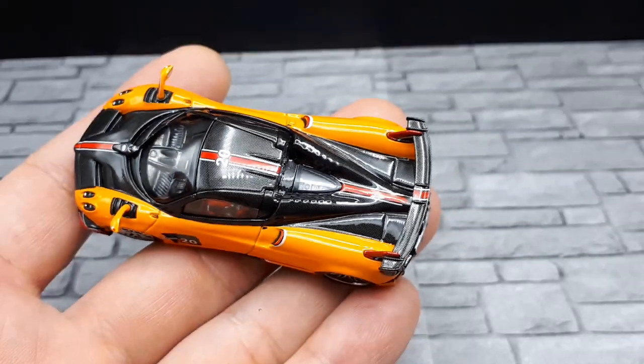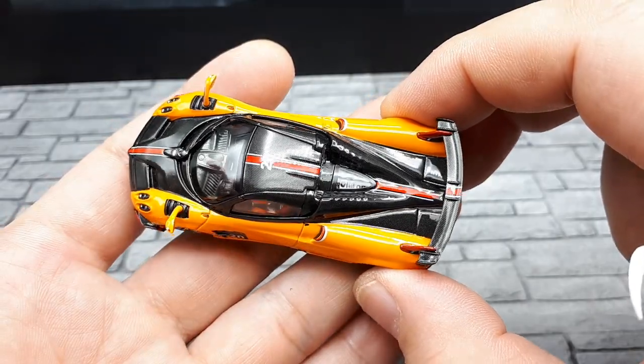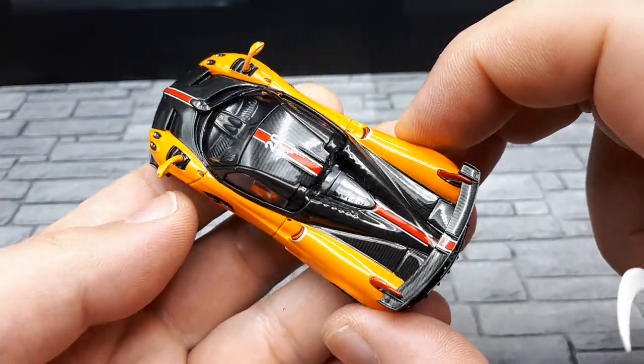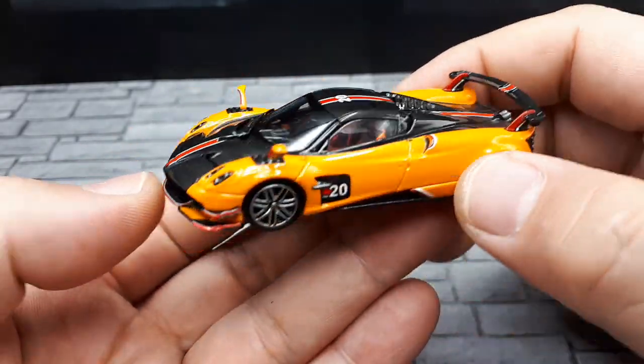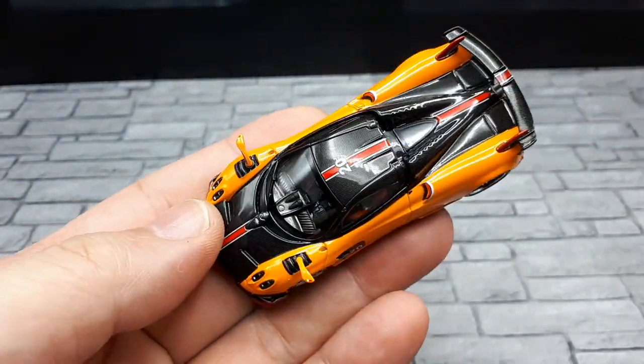So this is another model by LCD. It's just astounding. Astounding indeed. I mean, boy, I'm gonna do a brand roundup one of these days, and this might be the best brand out there. It's just crazy. Alright, so I gotta move on.